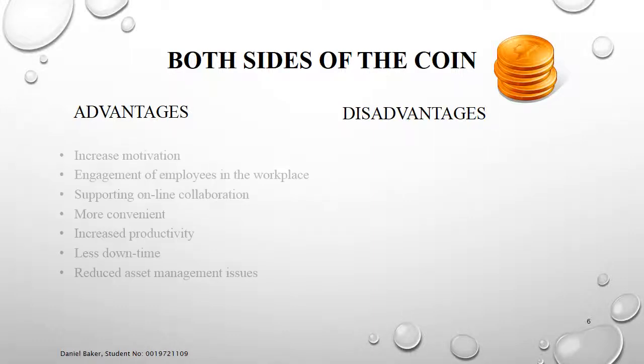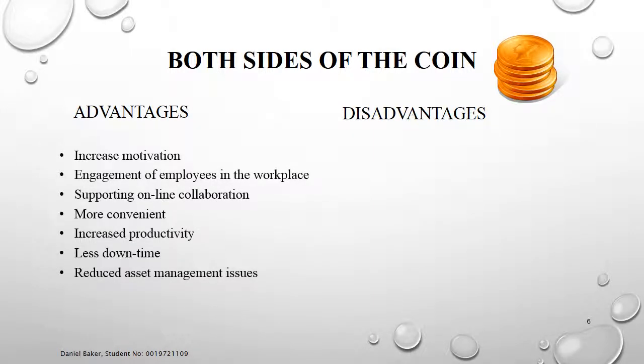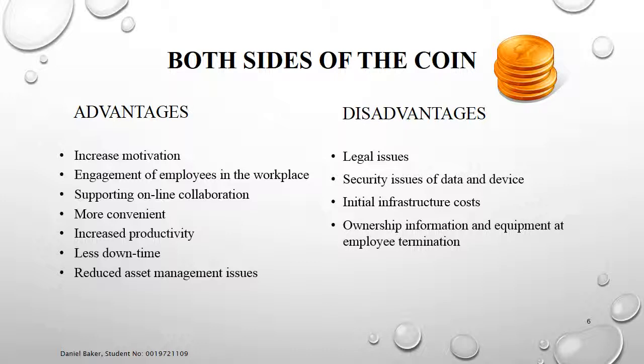Looking at some of the advantages, there's increased motivation of staff, there's increased engagement of employees in the workplace with supporting online collaboration, more convenient, increased productivity, less downtime, and also for the organisation, reduced asset management issues. Some of the disadvantages. There's legal issues, security issues over data and the device, initial infrastructure costs, ownership of information and equipment at employee termination.